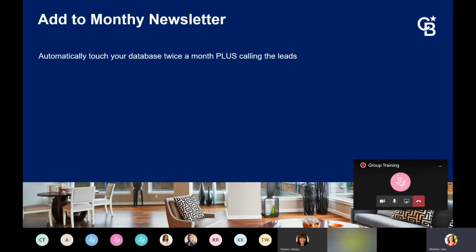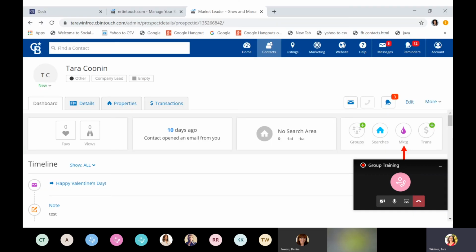A lot of these people are in an 18-month cycle. So that's the other reason we want to set up automatic things so that it's automatically going out over that 18-month period. So how do you add someone to your monthly newsletter?